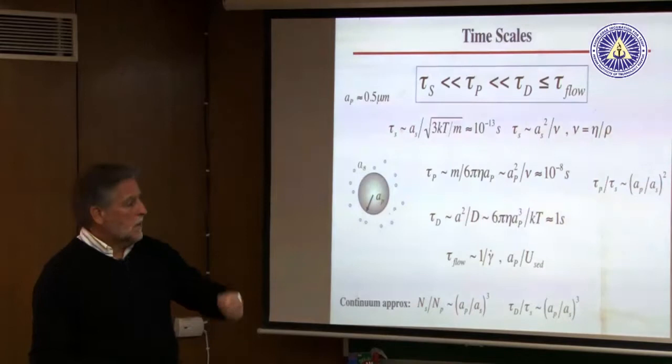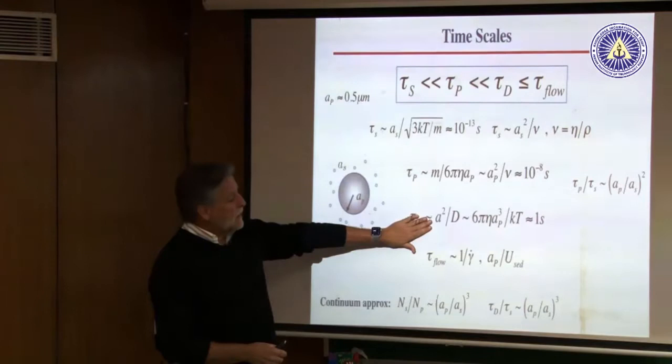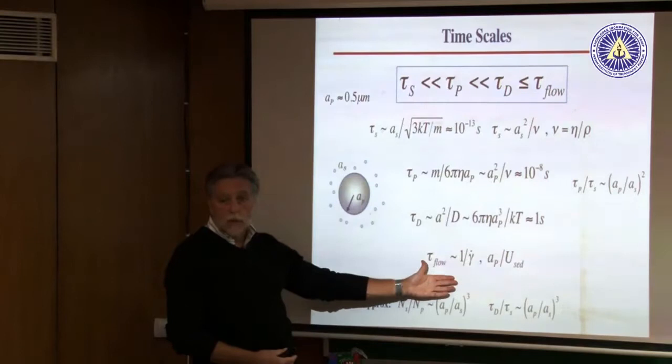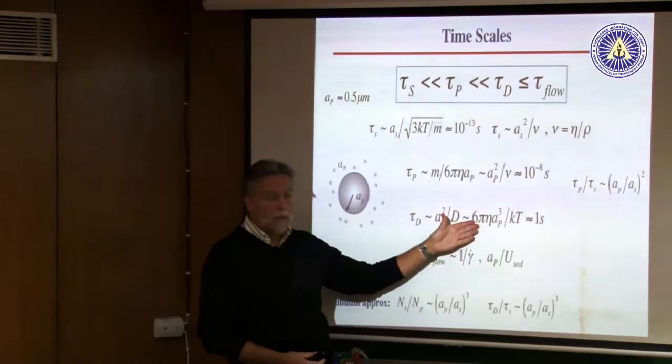And then we have the time scale for diffusion. For a half micron size particle, that's a second. Okay, that's the time scale that we think and worry about. That's the time scale that's important. That's the time scale we need to compare against. If we have a flow, some shear rate, for example, or if particles sediment, those are the times we want to compare against. It's the diffusion time. These other times are all too short, and we can't see what goes on.